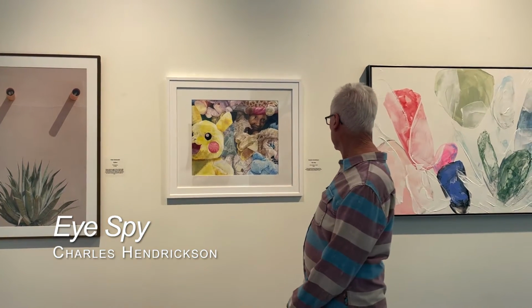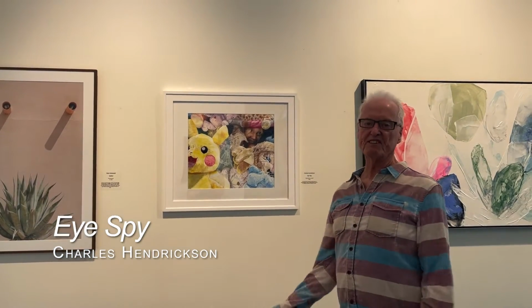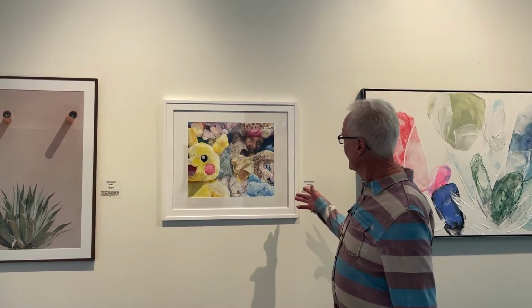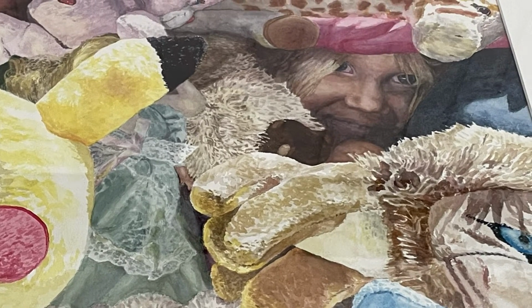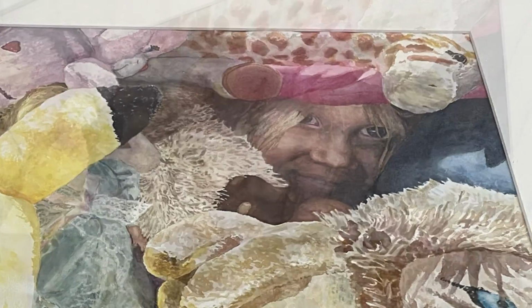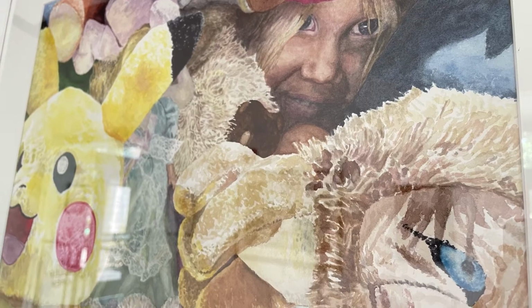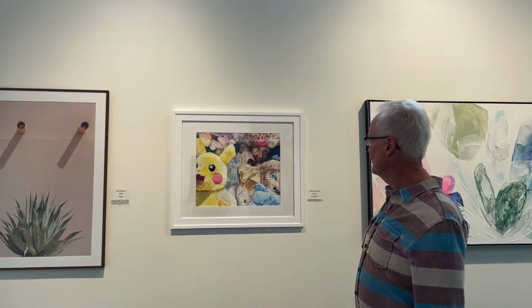This watercolor, I Spy, reminiscent of the E.T. movie, if you ever saw that, where he was hiding among the toys. But what I liked about this painting is the subtle values of the dark part of the face that just disappear, but still rendered beautifully, and says everything you need to see. Very effective.